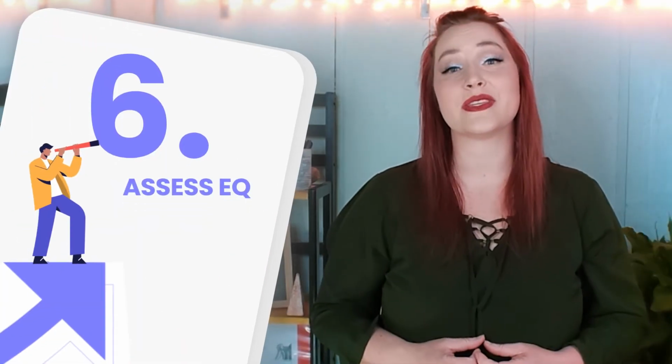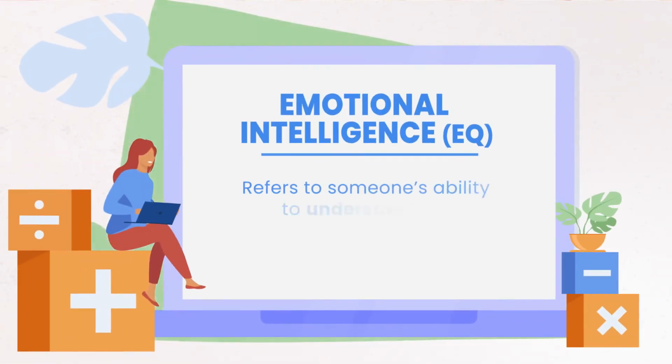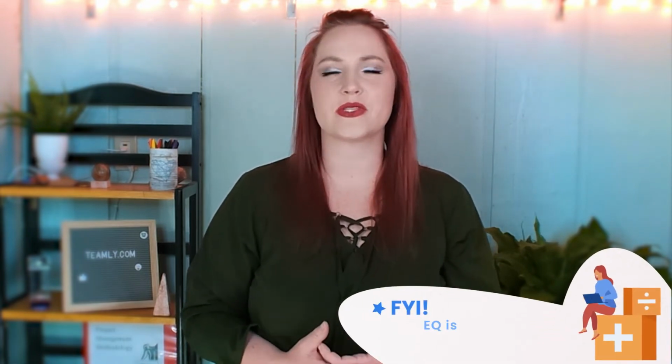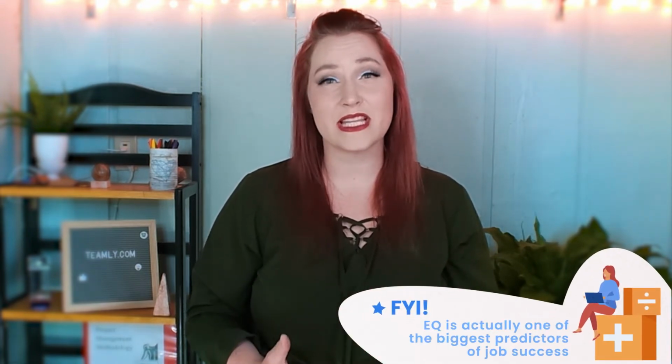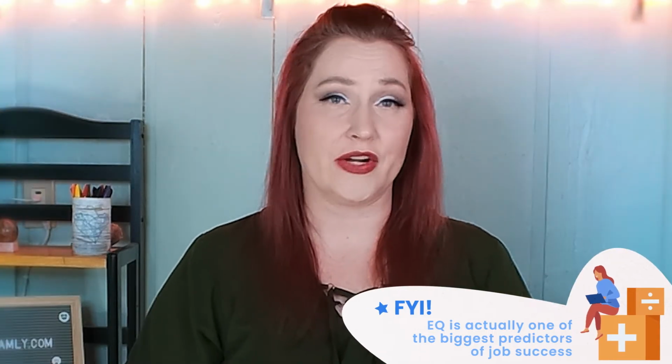Our next tip is to assess EQ. Emotional intelligence, or EQ, refers to someone's ability to understand and manage their emotions. Typically, people with a high EQ are self-aware, they're able to regulate their emotions, they're empathetic towards others, and they have good social skills. These are the people we say know how to read a room. The reason it's so important to assess a candidate's EQ is because research shows that EQ is actually one of the biggest predictors of job success, no matter what type of job you're hiring for.